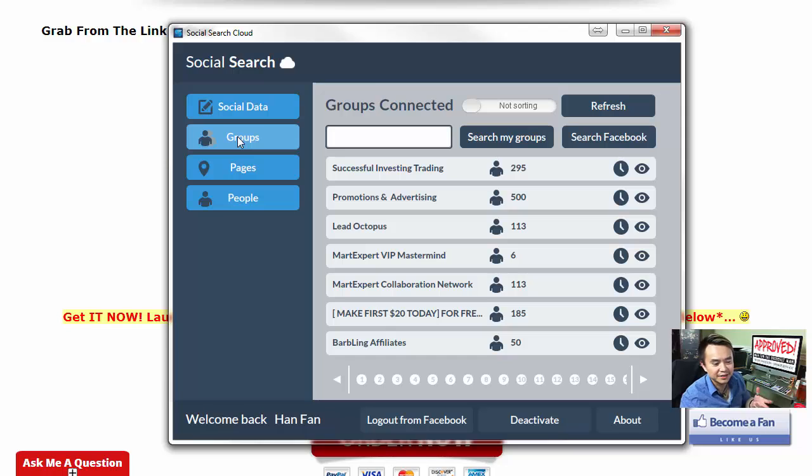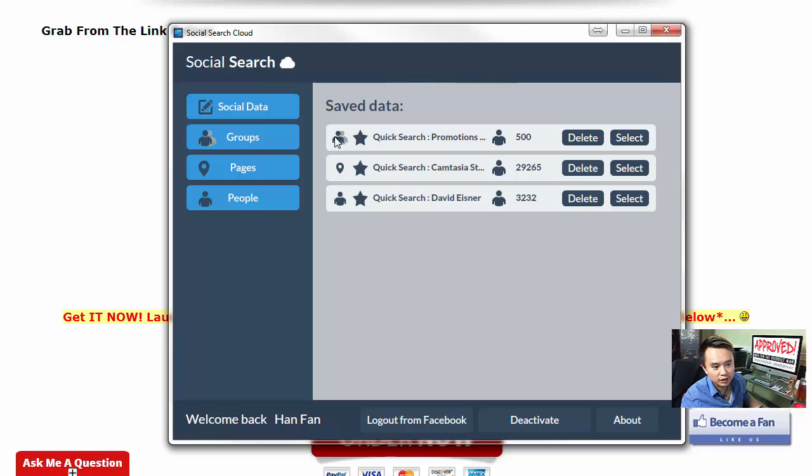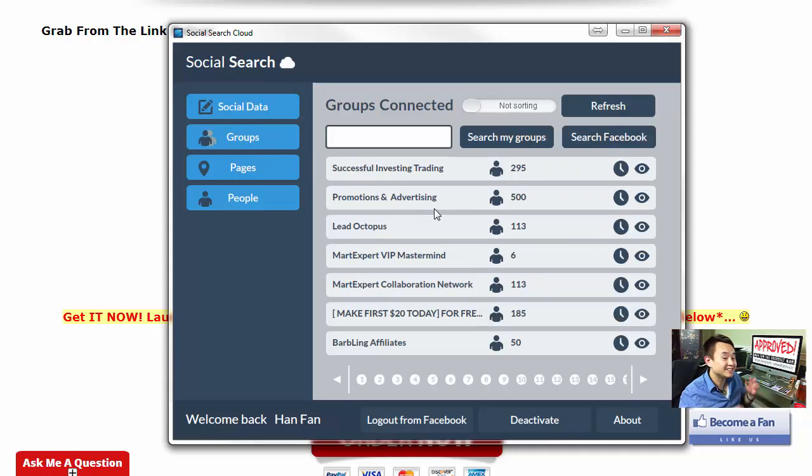So once you get that, you're going to come here, okay? When you come here, first of all, you won't have anything because you haven't done any research yet. Now, when you first click on this group thing, it is going to take some time to find all the groups that you joined. It depends how many groups you're in. The more groups you are in, the longer it's going to take. It's loading all that data. It took about a good 5 minutes. So if it's just loading, there's nothing wrong with the software. It just does that.